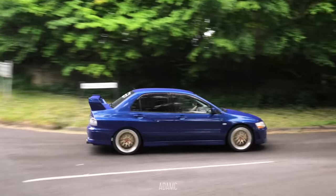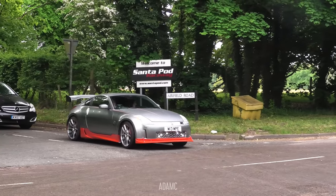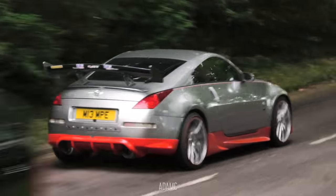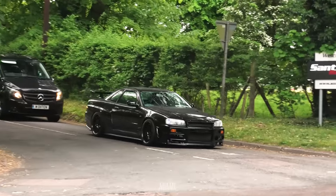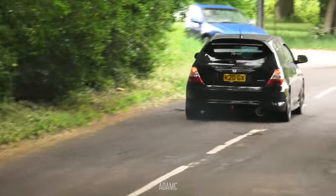Evo. Golden wheels are nice with the blue. What are we thinking about this 350Z with its ready orange details and LEDs? We have an S14. In a rush. And an R34 behind that little fella.